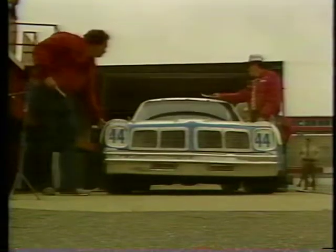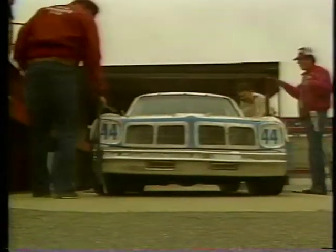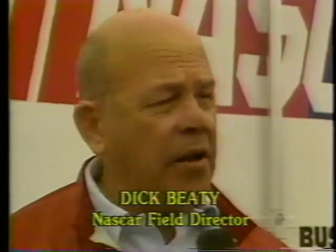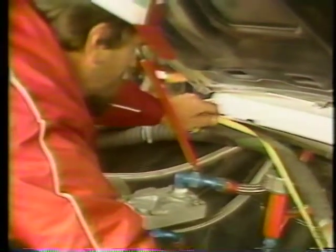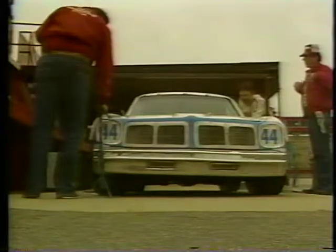NASCAR has 5 different inspection teams, and each team is responsible for one specific area. One group goes under the car to check underneath the car and check the body, roll bars, frames, this type of thing. Another group removes the fuel cell, checks the fuel cell, fuel lines, this type of thing. Have another group to pump the engine to see that the proper size is there. Another guy takes care of the carburation. It's a 4-man team that uses the Tempest, the height bar, weight, and things of that nature.